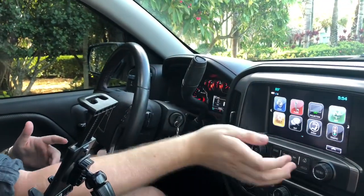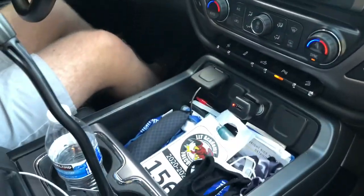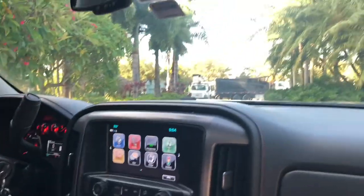Obviously, I'm not gonna go over the infotainment. Everyone knows this infotainment. It's nothing special or new. You have Apple CarPlay, obviously. You have a lot of center storage, as you can see. You got crap in there, so obviously it stores a lot of stuff. So the view out, one more thing, just a little thing.